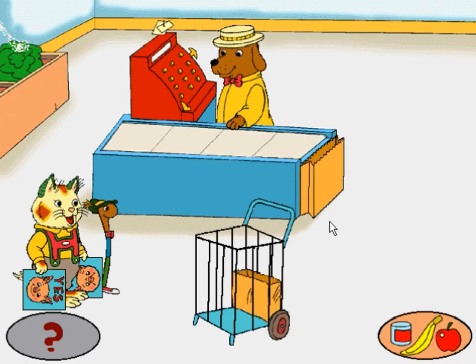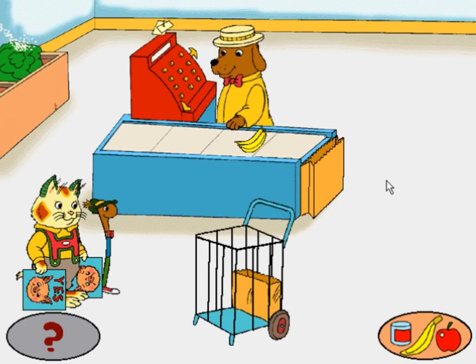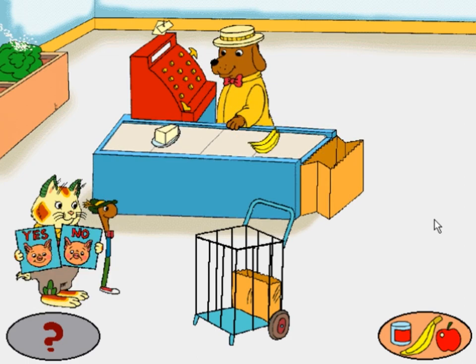Only 5 more bags to fill. Do these have the same sound? Bananas. Beans. Do these have the same sound? Oranges. Onions. Hooray! Do these have the same sound? Butter. Bananas.